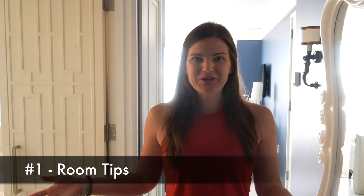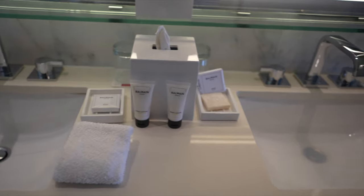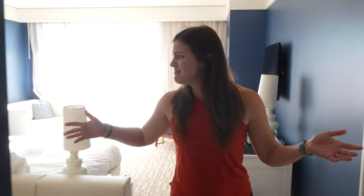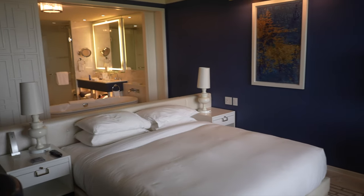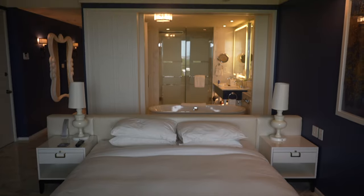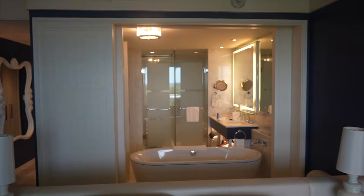Now time for a room tour. Coming in, you are welcomed by this huge, massive bathroom, walk-in shower with a bathtub. And then you come out to this main room and it is so open and bright feeling. They have the floating bed here with the bench, and they even have these doors so you can open and close them for the bathroom so you have a little bit of privacy, but you can also keep them open to just let the light flow all the way through the room into your bathtub.